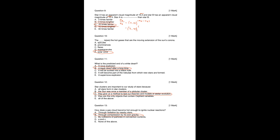So now we're going to have 15.4 minus 12.4. If you plug this into a calculator, this is 15.81. So we can round this as 16. And because star A has a bigger value than this, it means star A will be fainter, so therefore it is 16 times fainter. Oh, the MB and MA are absolutely confusing.